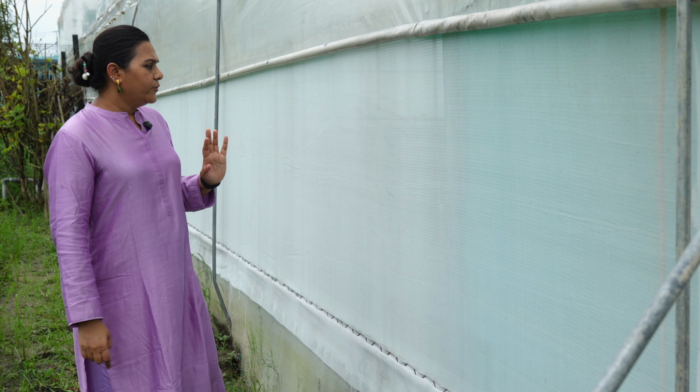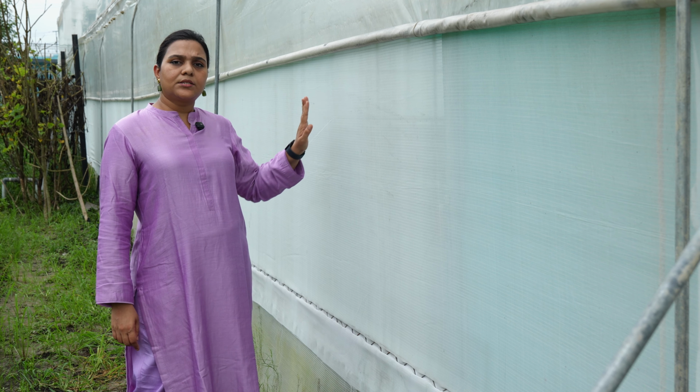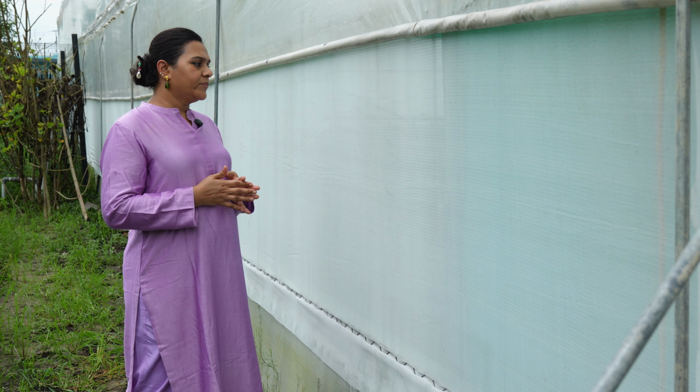The only thing which we specially did was the insect net, because pests are very common in strawberry, and we are trying our level best to restrict the pests entering inside the polyhouse. So I will ask my editor to please zoom in over the insect net, so that you can get an idea as to what kind of insect net we have used. So now let us go inside and see.